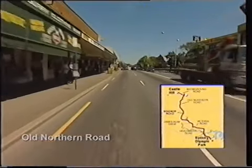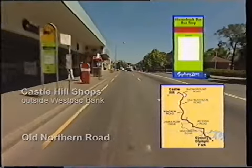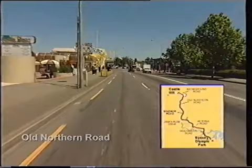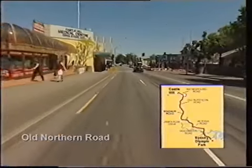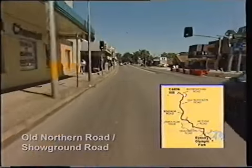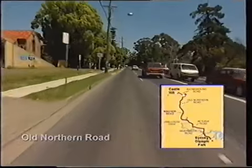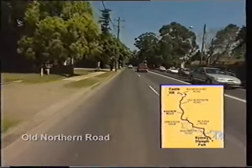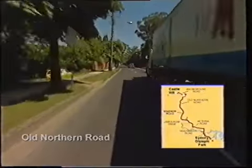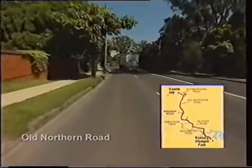There's a pickup near the Westpac Bank. Drive through the Showground Road intersection. You've just completed a loop around the Castle Hill Shopping Centre. Drive straight on. You'll notice from the map that you'll be staying on Old Northern Road for the next 3 kilometres. On this part of the route, there are 2 more pickups.